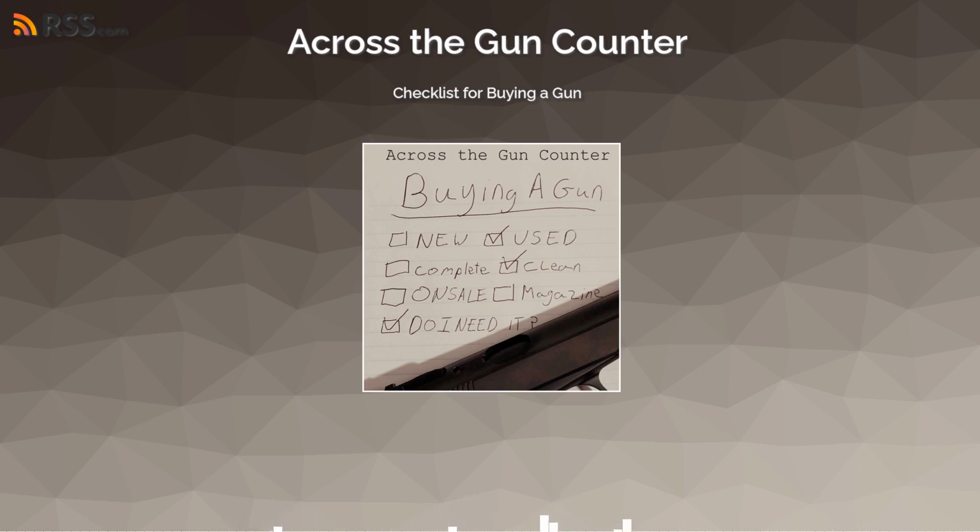Exactly. Now I'm going a little off topic here, but for shops, if you ever have downtime, just clean guns. It really doesn't take a lot of time, and it gets you more knowledge behind the firearm. I've learned so much, and I can tell you the staff at the store has definitely learned so much too, just from cleaning and breaking down different firearms.